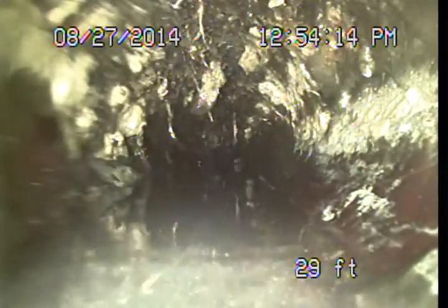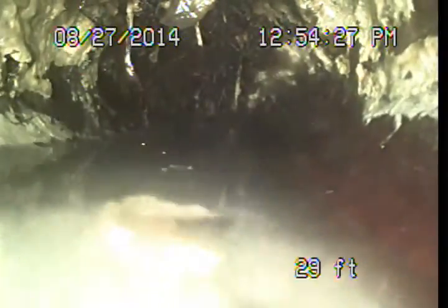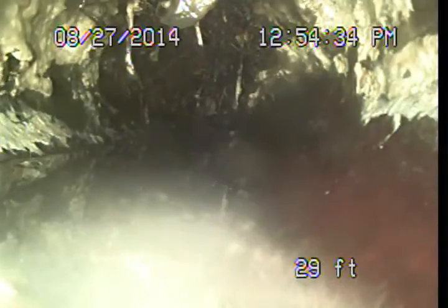Now we do have, it looks like, a slight belly here. In other words, a low point. It's kind of hard to be certain. See this here, we're underwater. We've got a bit of an offset here where we connect back up to some older clay. And I've got a section of original clay here running along the left side of the house too as we're pushing towards the back. They left a section of the old original pipe, and as you can see it's very heavily root intruded. Now, this could be contributing to that standing water in the line.